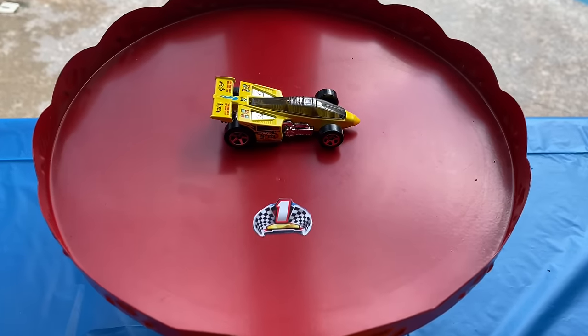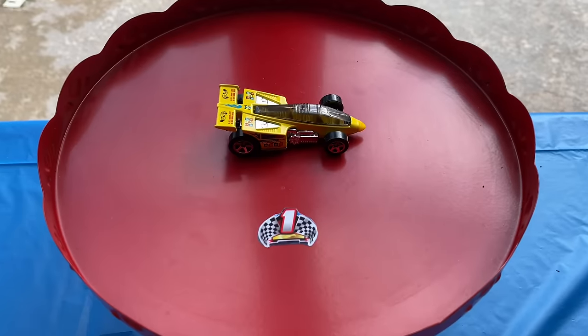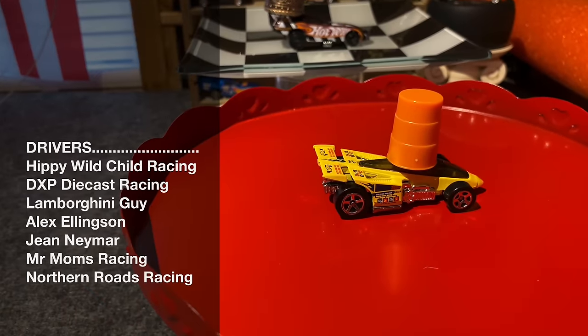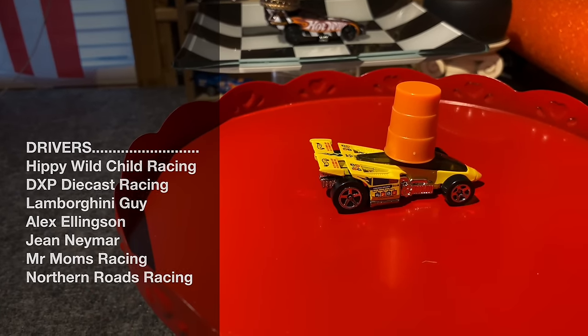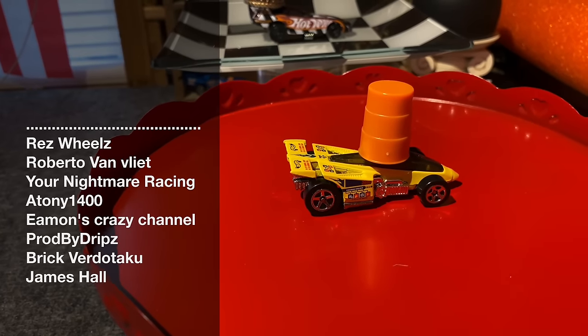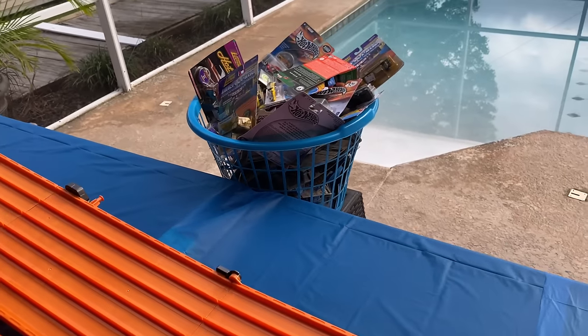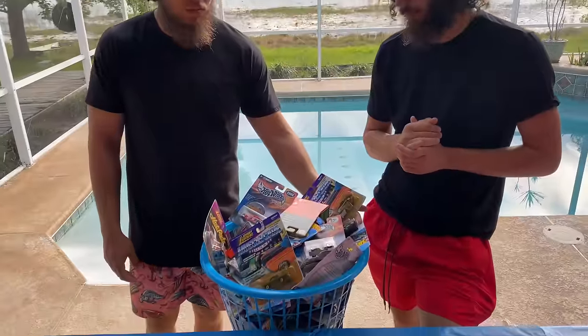This will be the first time the Shadow Jet defends its title as King of the Hill. Here's a look at the drivers. All right, guys, without any further ado, let's rip the first six. All right, guys, first pick.